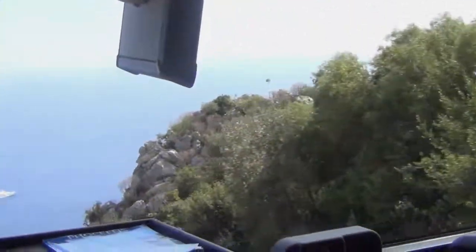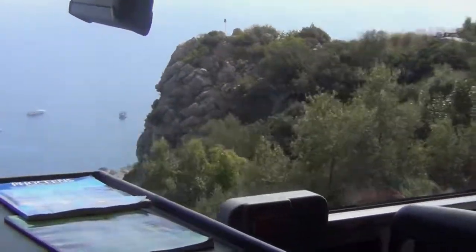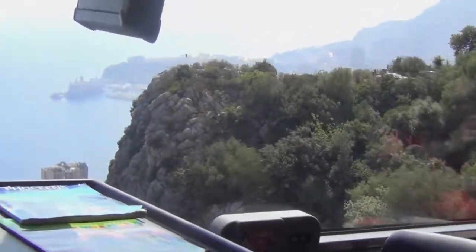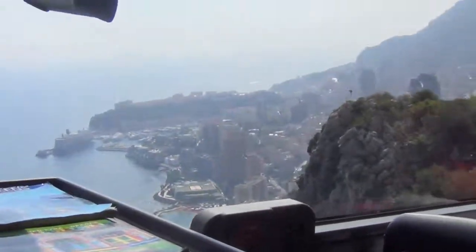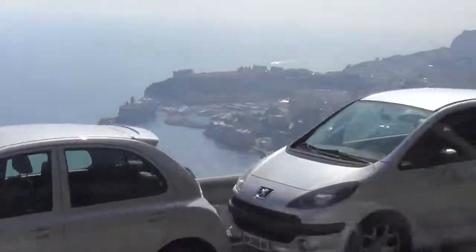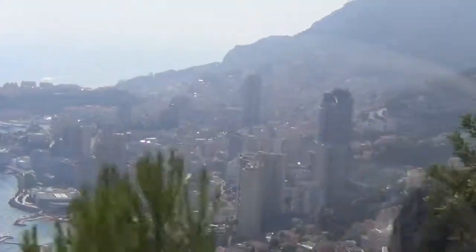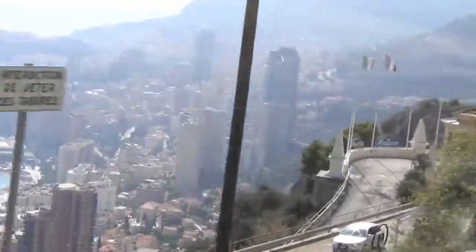Artificial beach, around Monte Carlo, and down the old channel. And on the left, outstanding view on Monaco. Have a look at the view. You know what Monaco means in English? Monk.